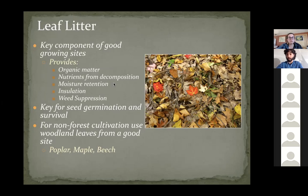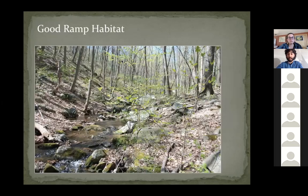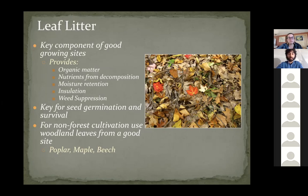It's also holding moisture in underneath that leaf litter, and providing insulation from temperature fluctuations for the seed, as well as a degree of weed suppression and competition suppression for those plants. And so this leaf litter is key for germination and survival of ramp seed.